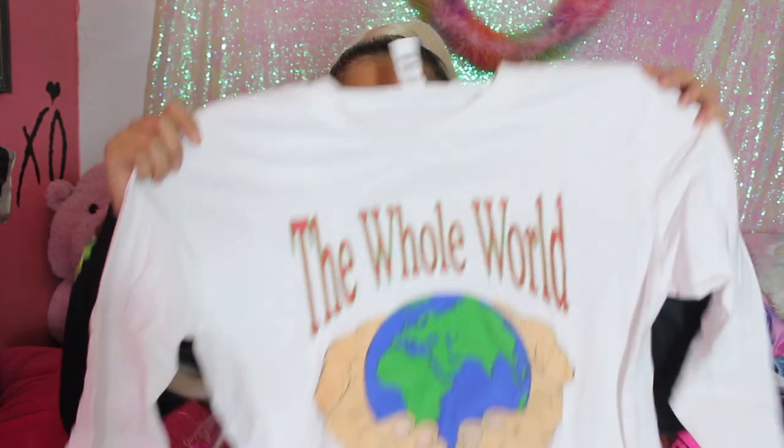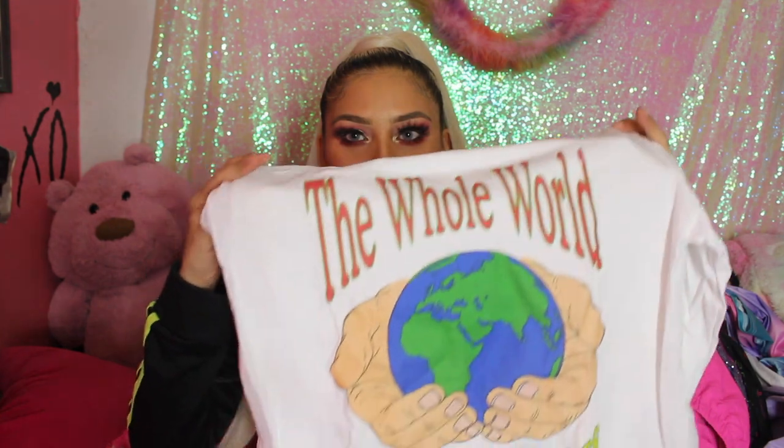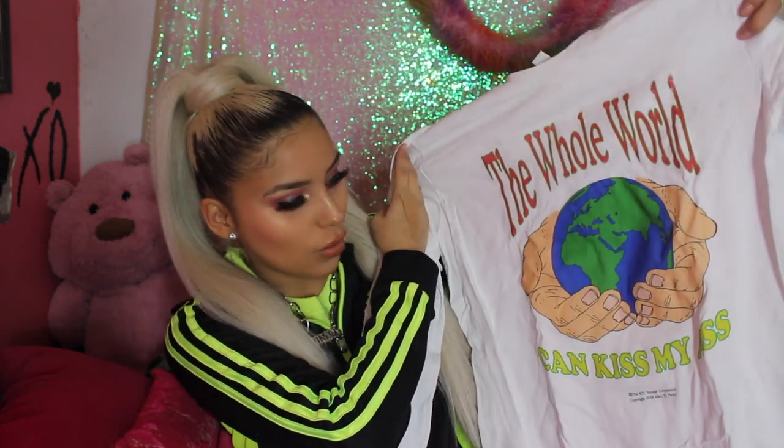The first thing that I want to show you is this really cool top that I got from KYC Vintage. Yeah, I think that's what it is. I'll put it here. They're on Instagram, and they have some really cool pieces, very inexpensive and very unique. I saw this, and I just had to have it. It says, "The whole world can kiss my ass." And it's basically just high feel, you know? I'm not a people person, but yeah.